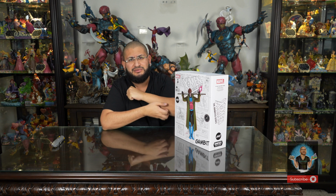I lie. The Brown Wolverine is actually the smallest unit ever made. I think it's only like 660-something units of that was ever produced. But for some reason, it's not as desirable because it's a variant.